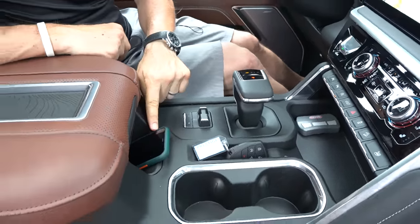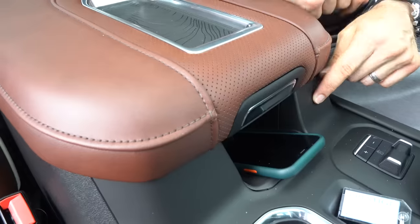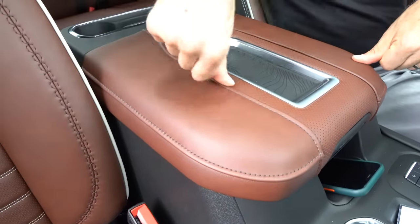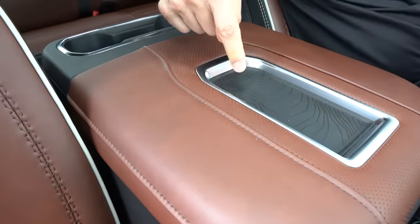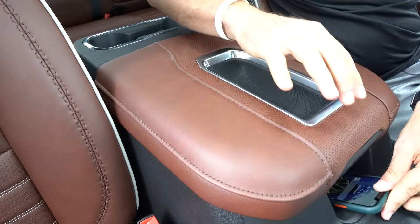Look at my phone, it's nestled like a little bird, little baby bird in the nest, getting its charge on. That soft leather, perforated, look, more topography, and you could put your phone here. And then it doesn't slide around as you are going about your business.